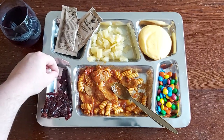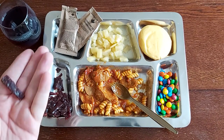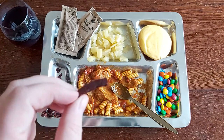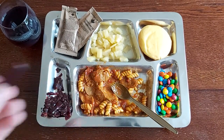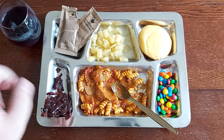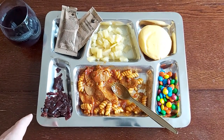Let's get some of our beef jerky out of the way. I do enjoy beef jerky, but not this particular type. I don't know where they cut corners for Canadian IMPs, but I really do not like these packs of beef jerky. But let's just see if this one redeems itself. I still don't like it, but basically it's the best of the Canadian IMP beef jerkies I've had so far.